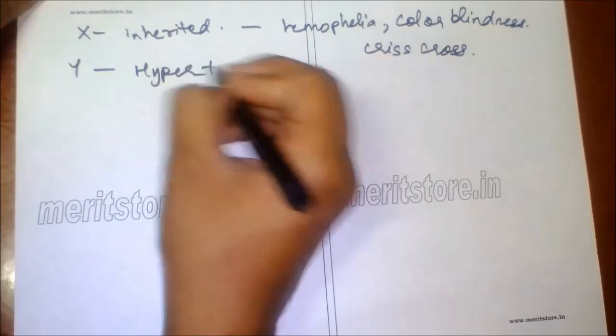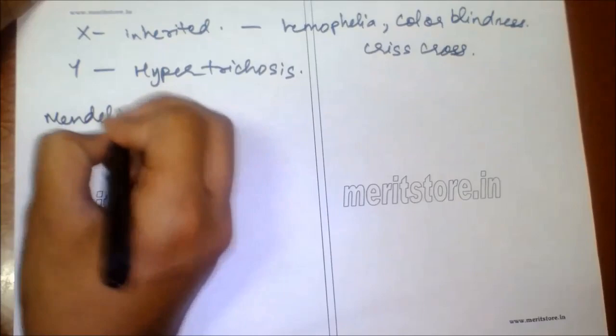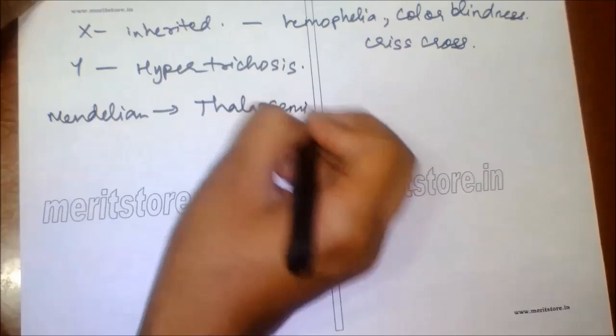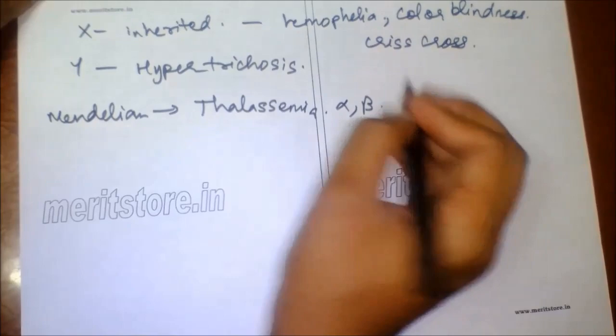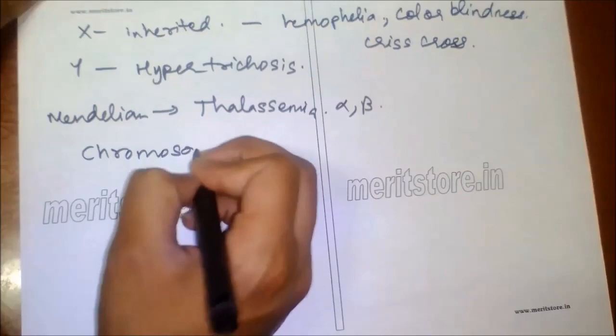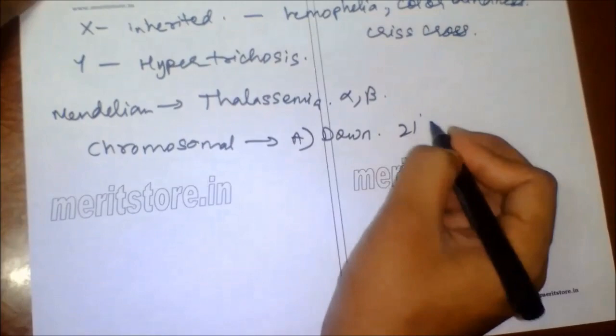After this, we come to the concept of Mendelian disorders, which include thalassemia. It is an autosomal inherited disorder, in which there is decreased synthesis of alpha and beta globin chains. Then comes the chromosomal disorder, which includes Down syndrome. Down syndrome is trisomy of 21, in which the 21st chromosome has 3 copies attached. So this is trisomy.